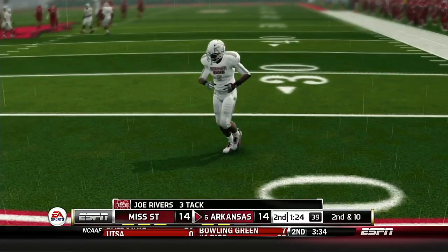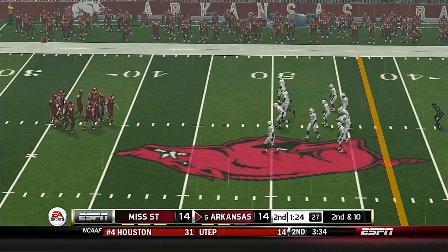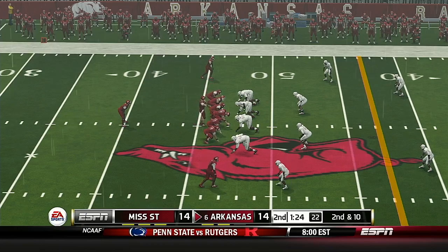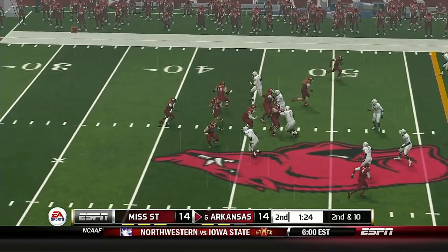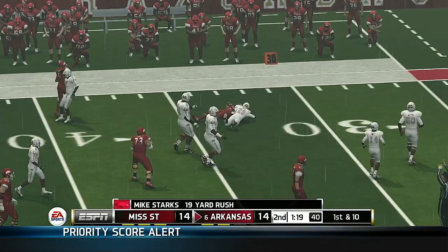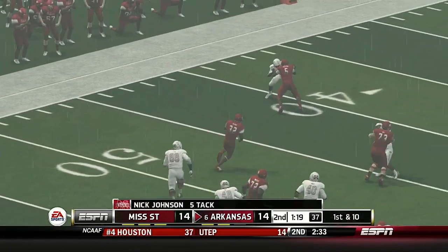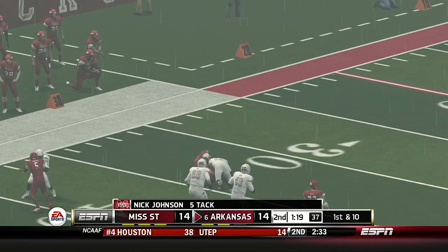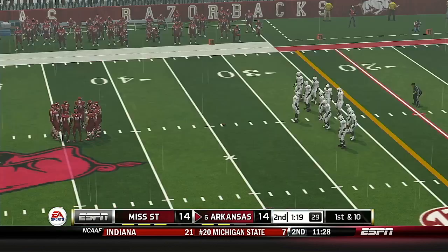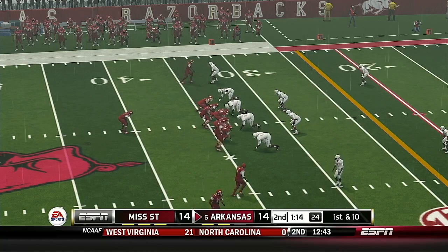Incomplete. Well, this quarterback would love to have this throwback. He's got a receiver downfield open, and he got so excited that he put too much on the ball, and he overthrew it. He's at the 40, and he's tackled around the 34-yard line. Got a first and 10. Ball on the 34-yard line.